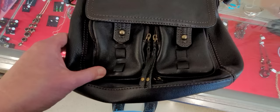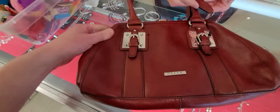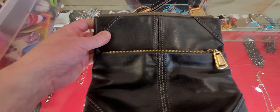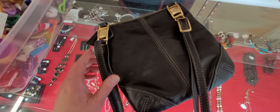Very nice. It's pretty red. It's a Brighton crossbody. I don't know the age on that. Looks like it's in pretty good shape. That's not even anything, it was just dirt. It's a good looking Brighton. So there's a little bit there. Just polish it up.